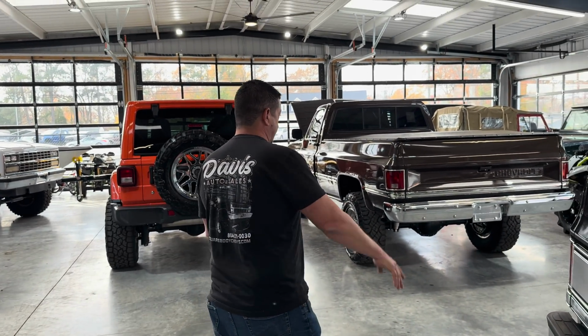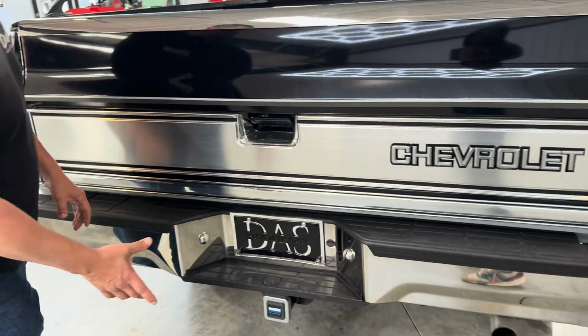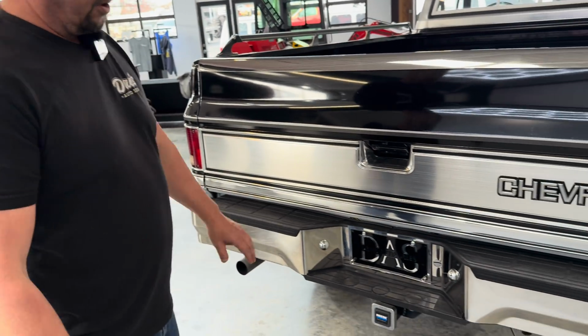So he said, look, I'll tell you about the bumper. Cool. He said, when we got it, it had a crash panel right here. They had to put something on it to sell it. That's a federal mandate, I guess. So it had a little crash panel, no hitch. They didn't tow anything. It didn't matter.